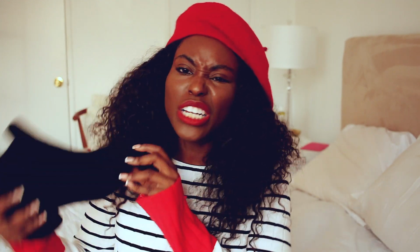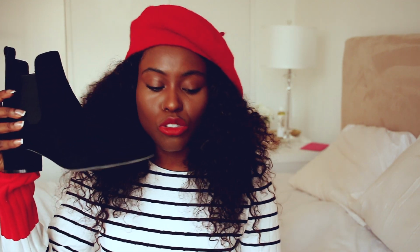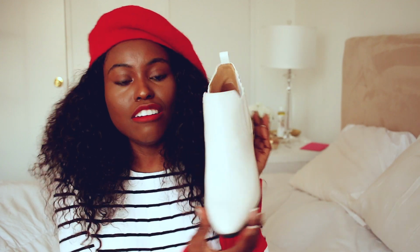So when I got home and I tried these on, too tight. I need to return those. And I hope I can find it in like an 8 or 7.5 maybe. How cute is this, guys? Super cute. Okay, and then I picked up this pair of boots.